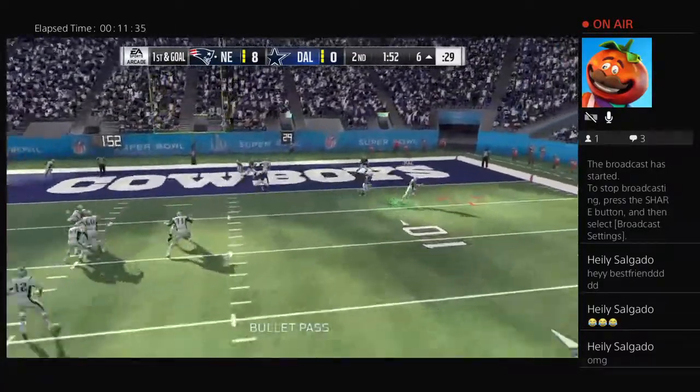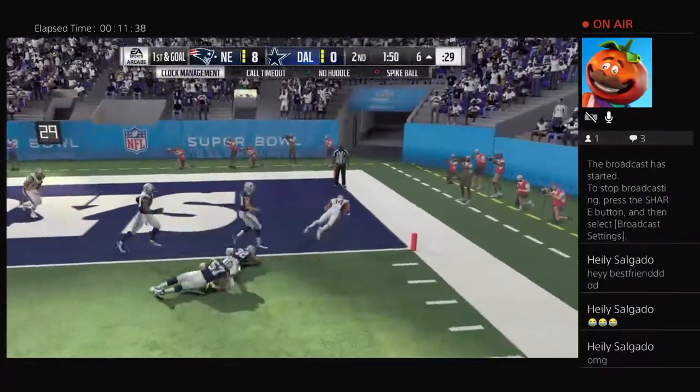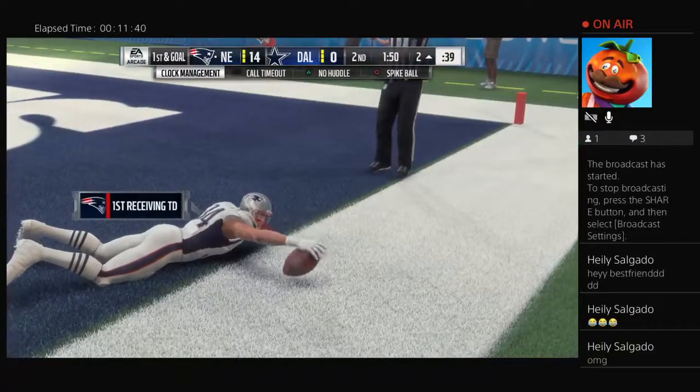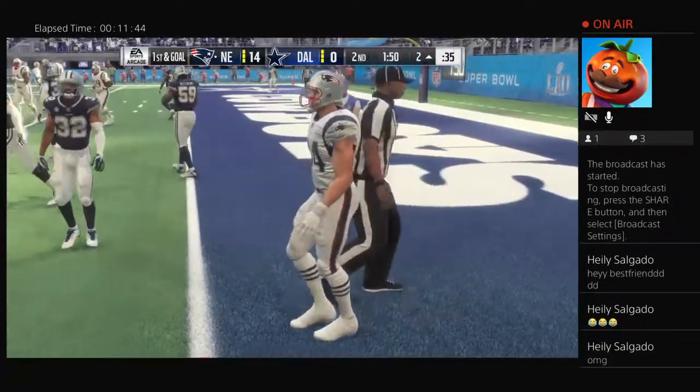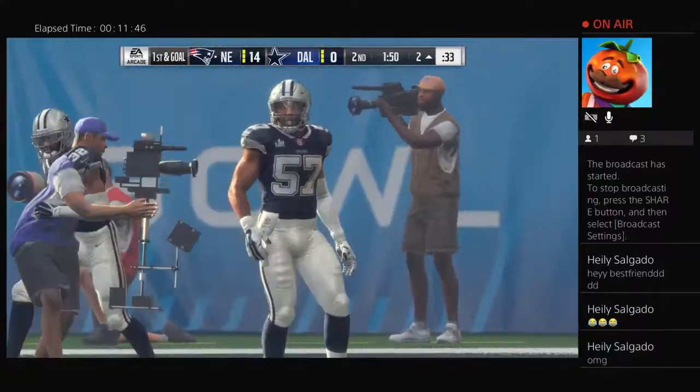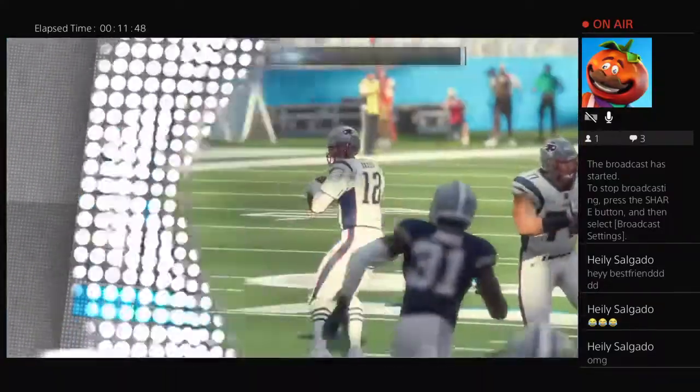Again, they'll throw with Brady. And it's caught. And he's in. Touchdown, Patriots. You saw that play, right? You saw that play? Got it. And the Patriots add 6 to their lead.